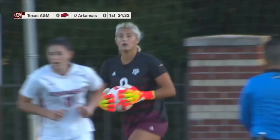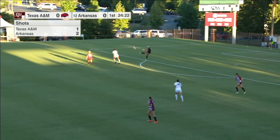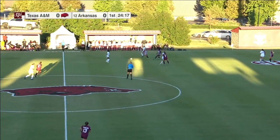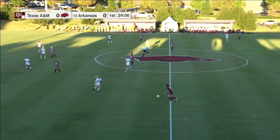And that's the thing about Arkansas. At times in a game, it can feel a little bit choppy, but when they really get in a flow, oh yeah, it is a beautiful sight to see. And here they go again. A&M couldn't even get that across the halfway line, although the deflection sees it to Becerra. And that's a nice pocket pass to open things up a little bit.